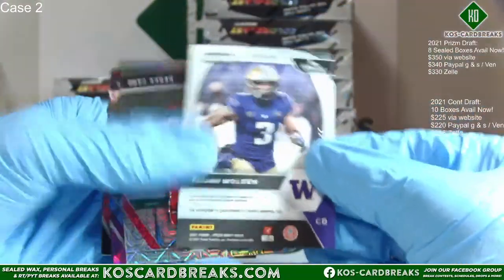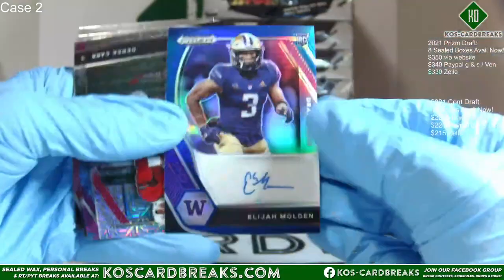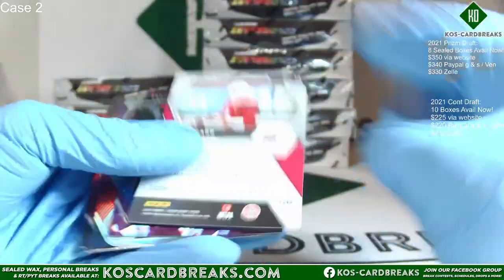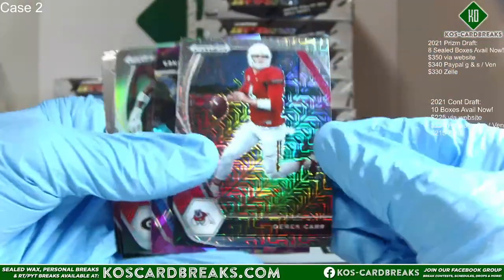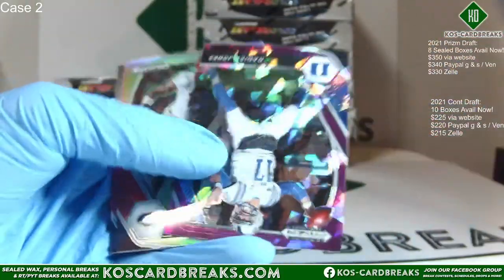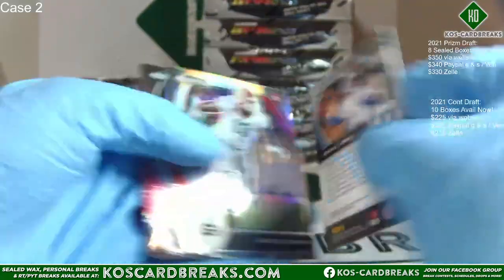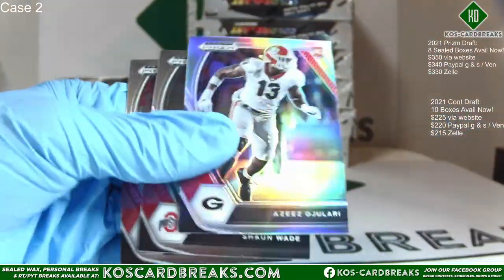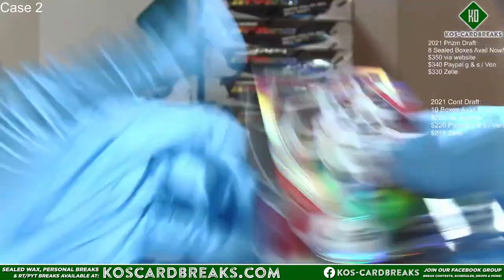Let's go for it. Elijah Molden, 123 of 149, blue parallel ink. Derek Carr, 8 of 25, mojo parallel. Nice one for Derek Carr. And Danny Dimes, purple ice, 112 of 149. Purple ice, Danny Dimes. Aziz Silver, Sean Wade, and Rakeem Boyd.